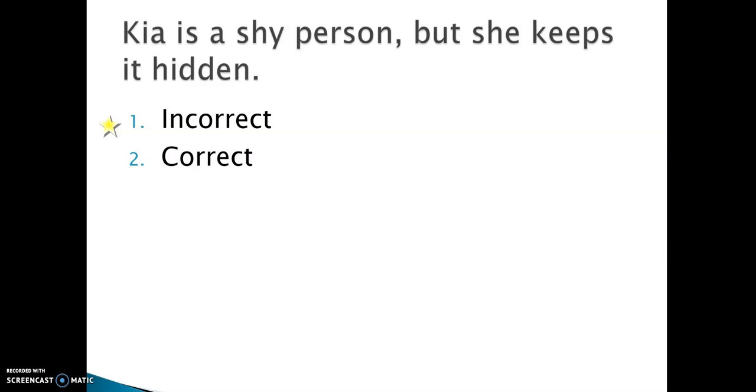We could say she keeps her shyness hidden. We might be able to say she keeps this hidden. It's okay to use the word this to refer to a whole previous sentence or previous idea.